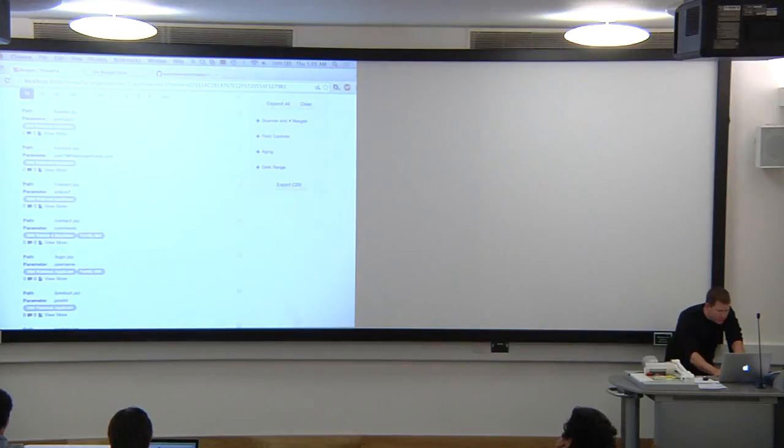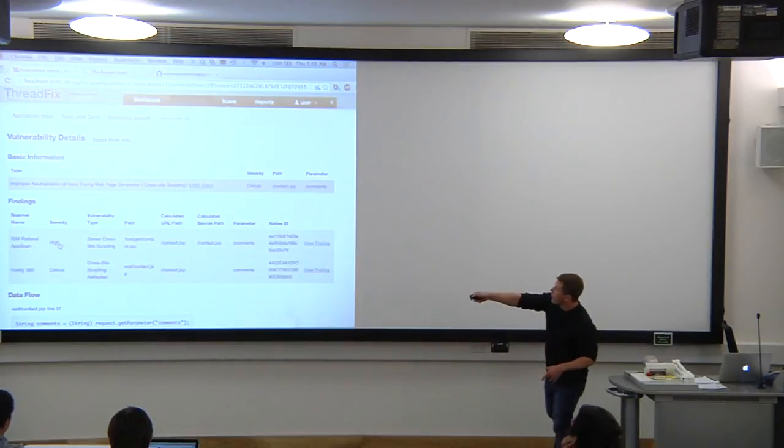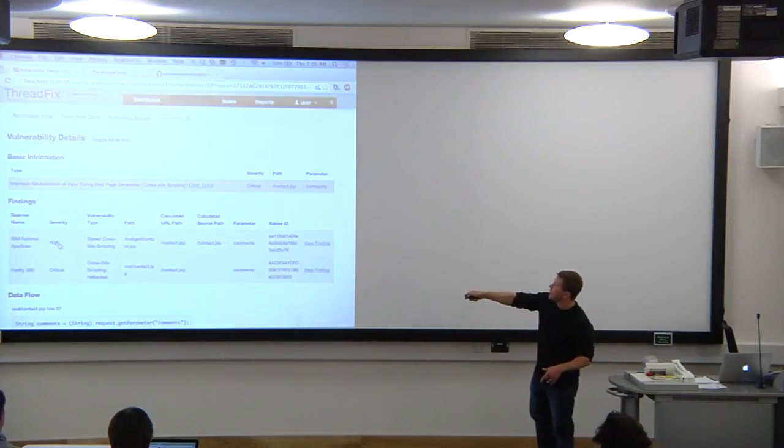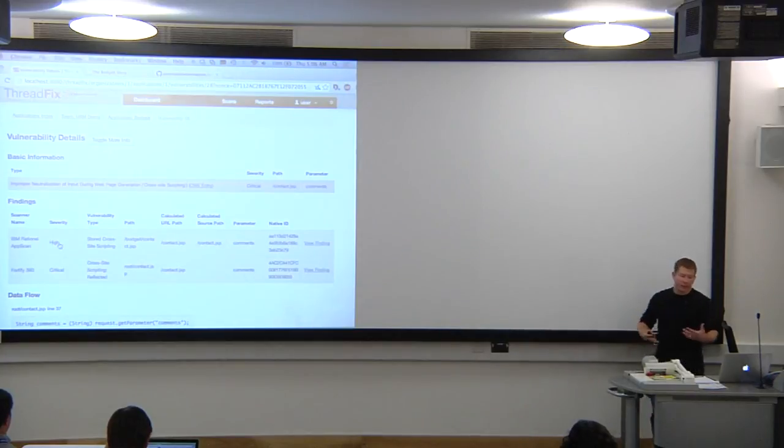you look at the different cross-site scripting vulnerabilities, and here we see one that was identified by both AppScan and Fortify. To the dynamic scanner, it was in the relative path /budget/contact.jsp; in the source code, it was in root/contact.jsp. We normalize that URL path, match the parameters, and then we can say these two scanners found this, and we're able to roll this result up into one.